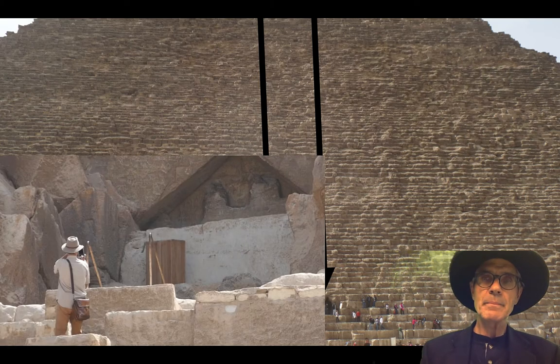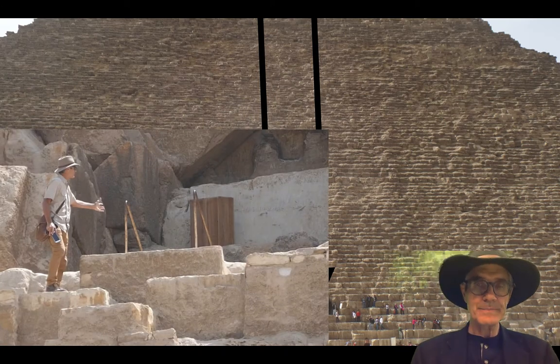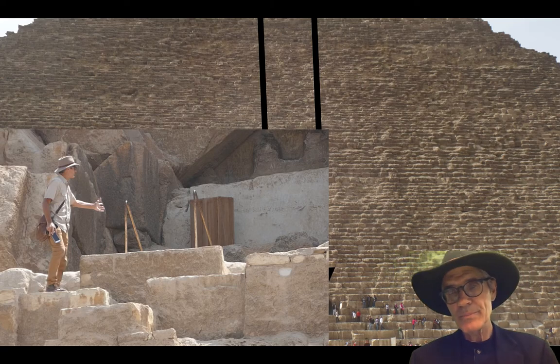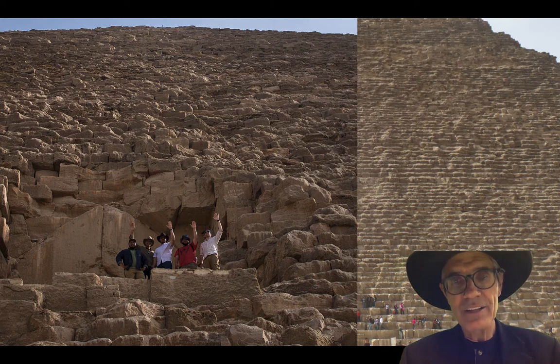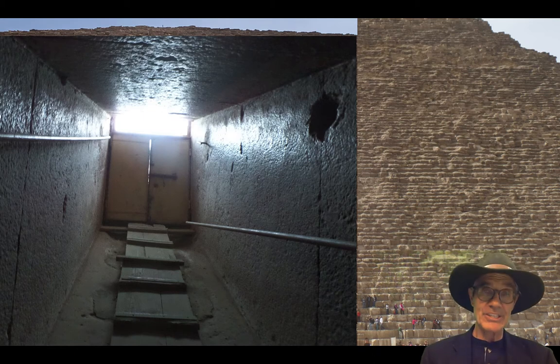Here I am up taking a picture of the chevrons that are over the original entrance. You'd get 30 days in jail if you climbed up there now, but I got permission to be up there this day. And some of my friends got permission. We went up there after an expedition out into the desert, and there we are standing and waving from the original entrance.